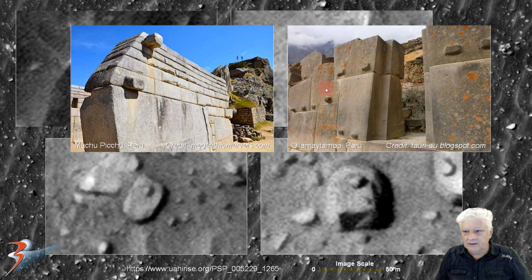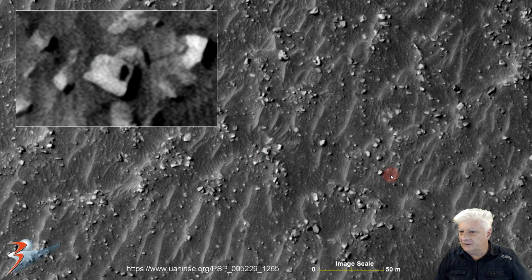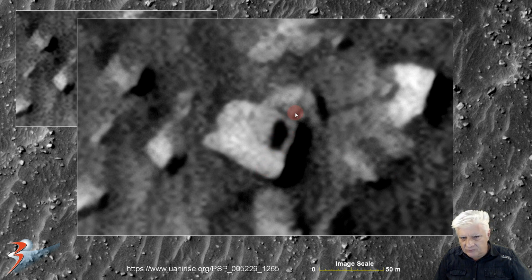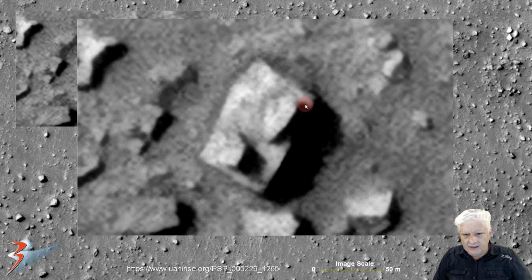And then once again, the comparison with the knobs or features on the blocks that we find at ruins down in South America. Here we're looking at another style, if I could call it that, of the smaller parts on the larger blocks. This block here is about 6 meters long, and parallel to the one side we've got this narrow rectangular part there. Two smaller rectangular parts on this block, which is about 10 meters long, and these are parallel with this one side.